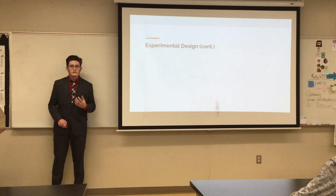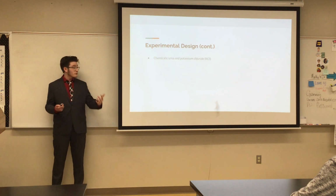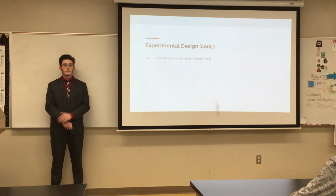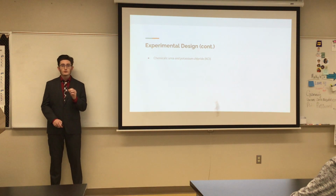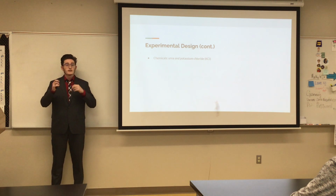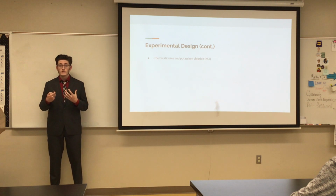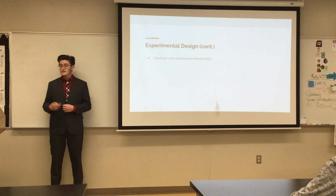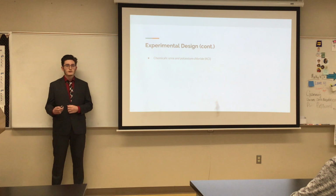Following the setup of my plants, the chemicals were added. As I mentioned previously, urea and potassium chloride were chosen due to their abundance in human urine. Before I explain further, it is crucial to recall that the purpose of this experiment is not to test for the exact and specific chemical concentrations of urine. Rather, it is simply to test 2 abundant chemicals that are found in urine. Thus, I did not use the same concentrations of these chemicals that are in urine for my experiment.